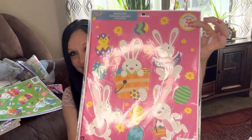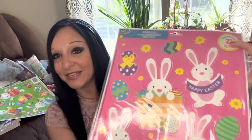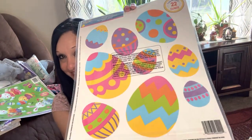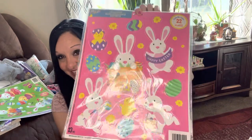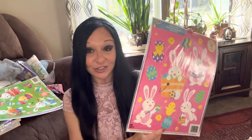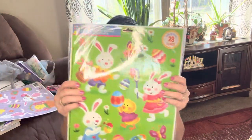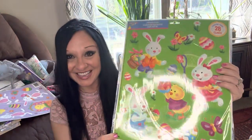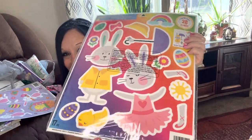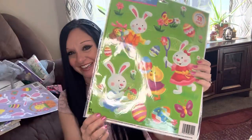I'm just choosing random items out of my bag, but look. These are window clings. And the back. Look at that. Oh my gosh, 22 clings for $1.25. Really? Yes, I'm going to be using these in a junk journal. You can absolutely take a glue stick and just glue these down. I'm so excited about these. Oh my gosh, you guys, look at these. I love these so much. And on the back. Look how cute.